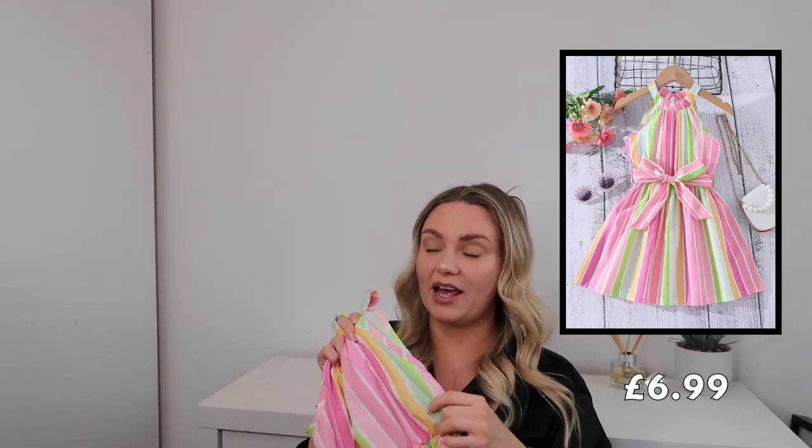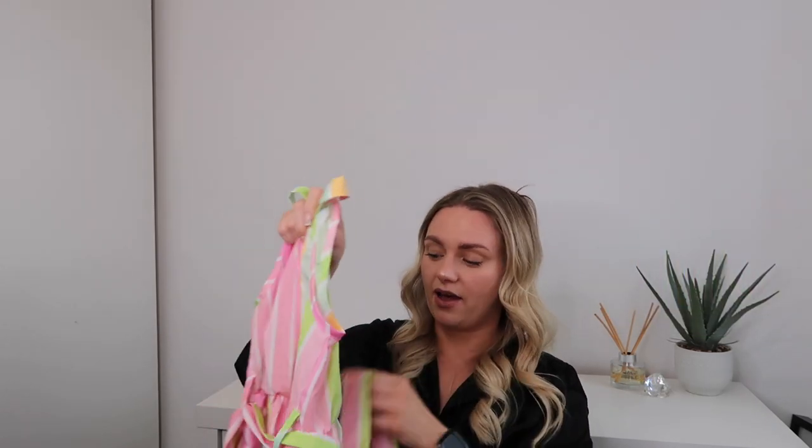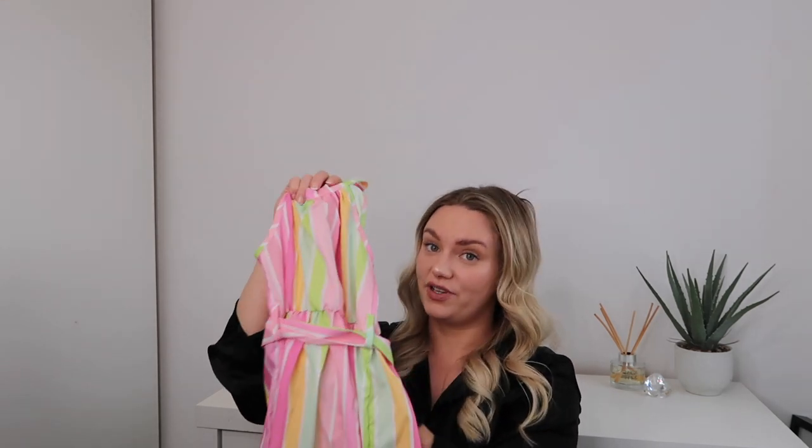So when I'm shopping for Millie's clothes, I do let her have a lot of input in what she wants. Obviously, it's all within reason, but I do let her have a say in what she wants to wear. So yeah, she does get to pick her own clothes, and she loved this.